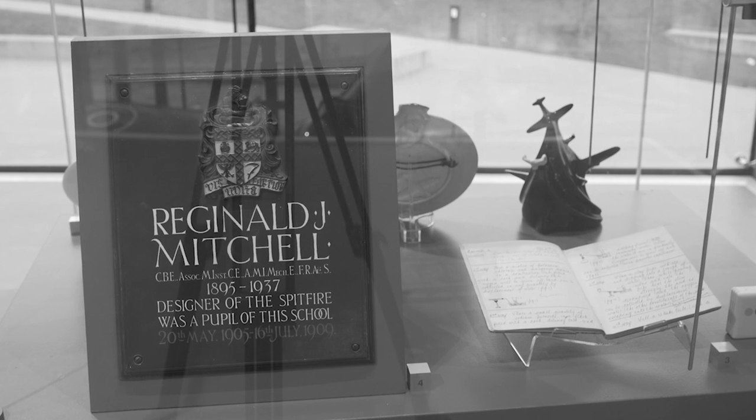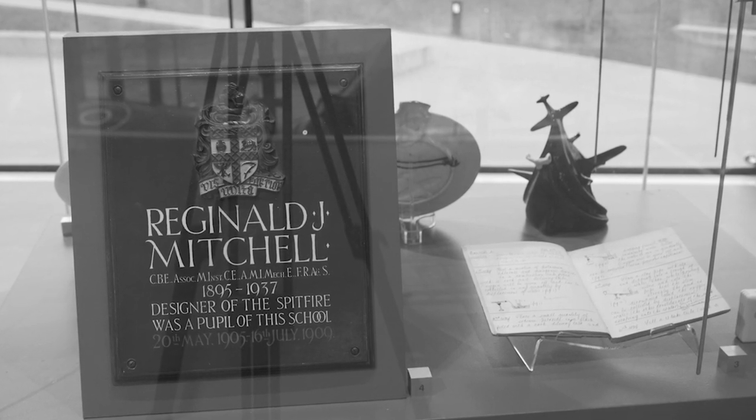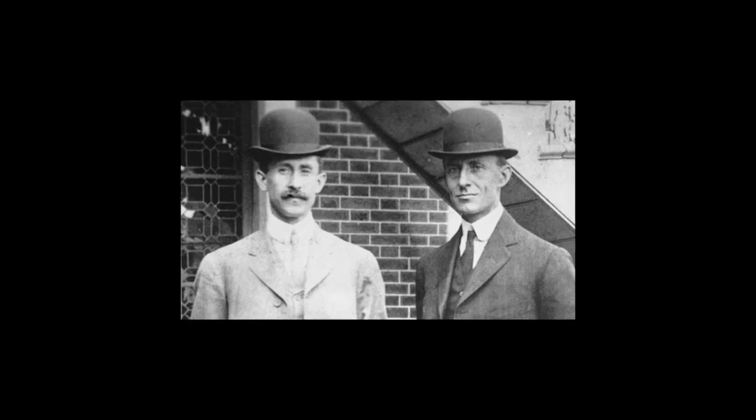Aviation industry is such an infant state. You can't go to university and do a degree in aerodynamics or aircraft design. By the time the First World War breaks out, it's barely been 10 years since the Wright brothers' first flight. You've got to give it a 10 in terms of its impact and its legacy as an aircraft.